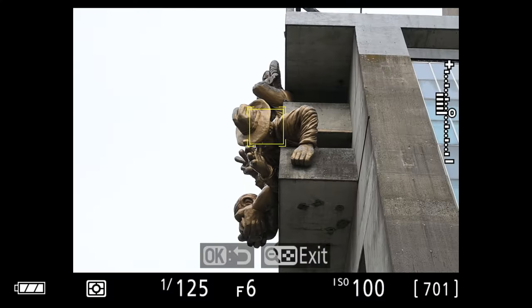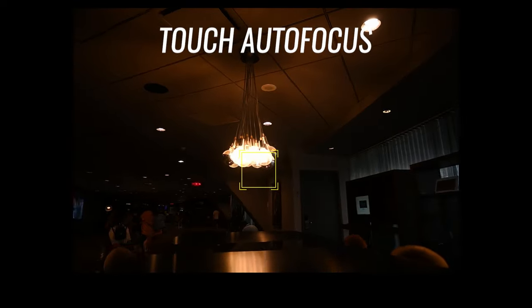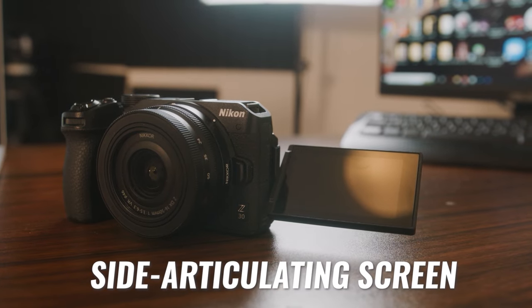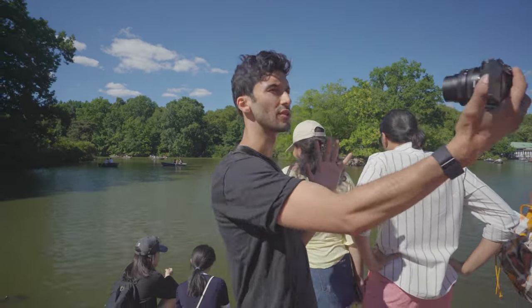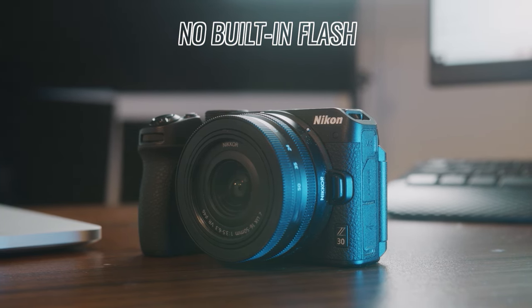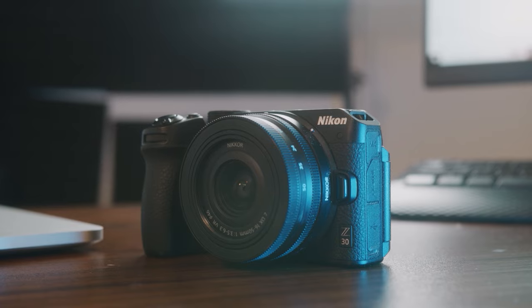It never really misses, but it also has touch autofocus if you use the screen on the back. Speaking of the screen on the back, it also has a side articulating screen so you can see yourself. By the way, the one thing that's missing from the Z30 is that it doesn't have a flash, which is a must-have for shooting in dark environments.